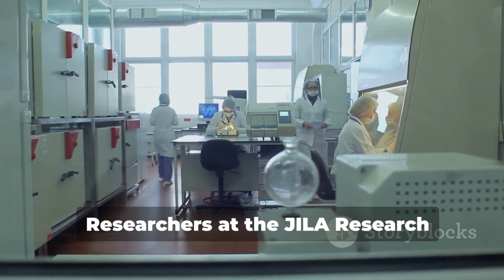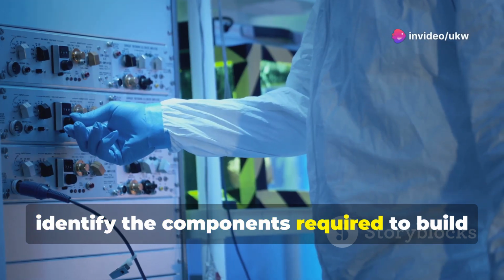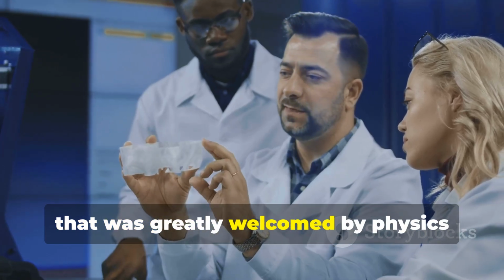Researchers at the JILA Research Institute at the University of Colorado Boulder in the United States were able to identify the components required to build the most accurate clock ever, which means a very important first step that was greatly welcomed by physics circles around the world.